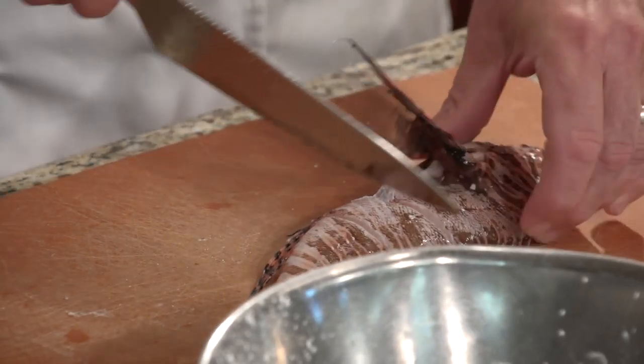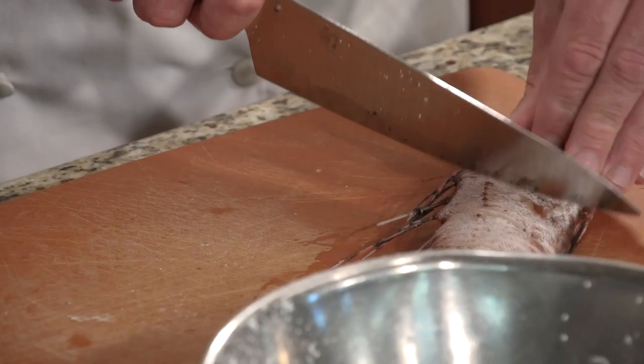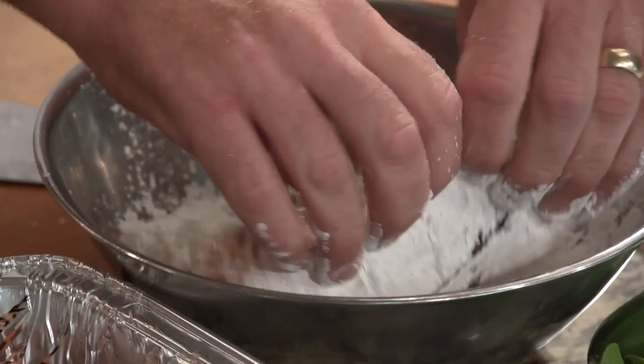They're beautiful fish, aren't they? Yeah, I hate to say that, but yeah, they are. But you definitely don't want them knocking out the whole species of mingo snappers or anything like that. So we're going to do 2 of them. We're going to fry them.